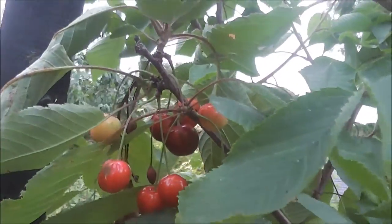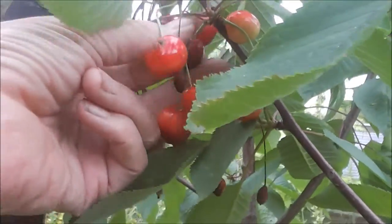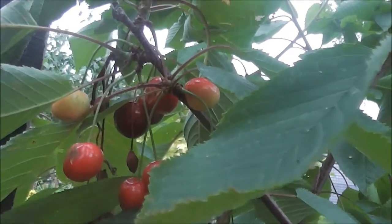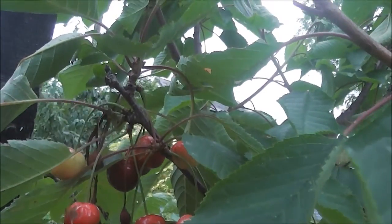We've been eating them. They go from that colour, and then when they're really ripe, they go really deep red. And they're just like cherries you buy from the shop. Stella it's called, did I say that? Stella. So I'd highly recommend Stella cherries.